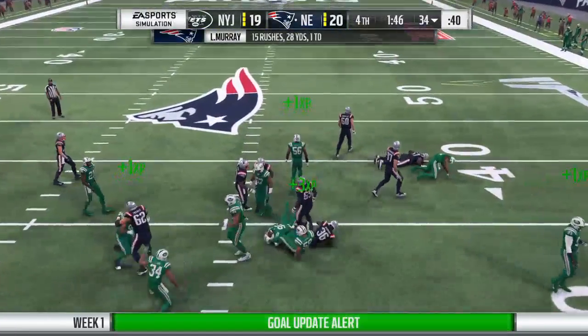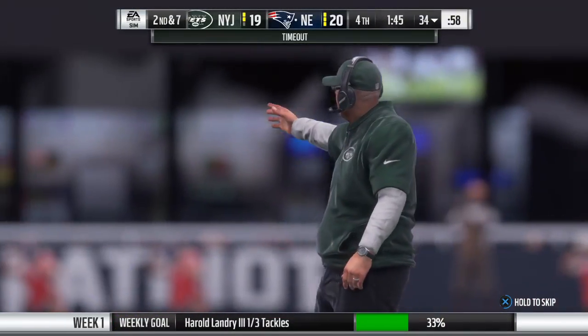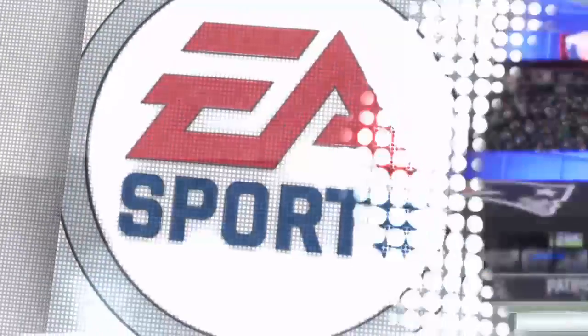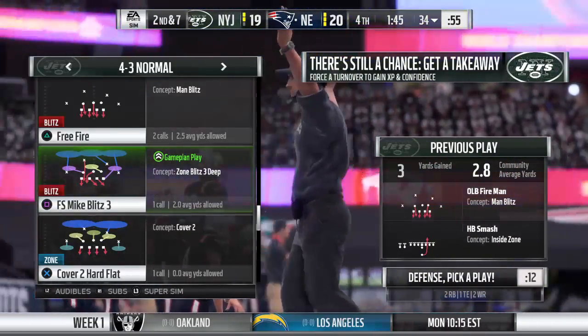And heavy contact. He is knocked down hard. Now the defense going to use the first of their timeouts. That'll leave them with 2 remaining. We'll be back after this.